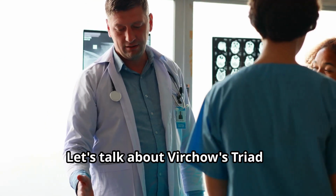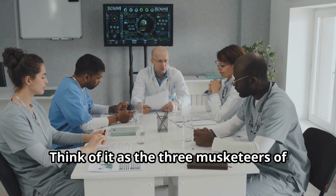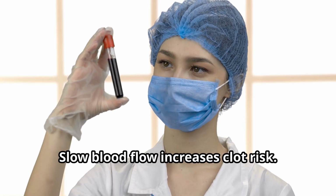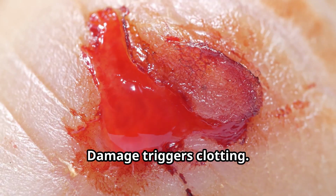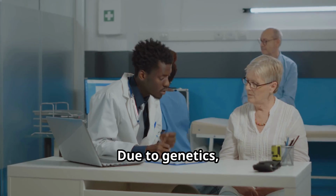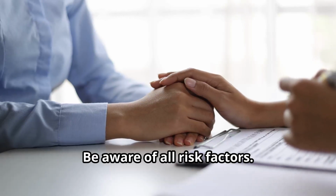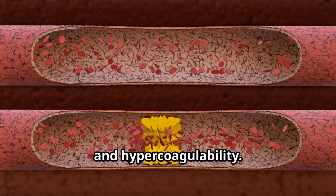Let's talk about Virchow's triad. Sounds intimidating, right? It's actually pretty straightforward. Think of it as the three musketeers of clot formation. First, venous stasis, slow blood flow, like a traffic jam in your veins. Slow blood flow increases clot risk. Next, endothelial damage, a scratch inside your vessel. Damage triggers clotting. Lastly, hypercoagulability, blood more likely to clot, due to genetics, medications, or dehydration. These factors often work together, increasing your risk of DVT. Be aware of all risk factors.